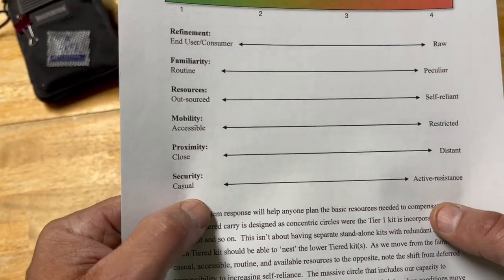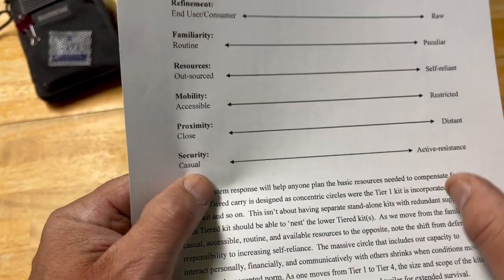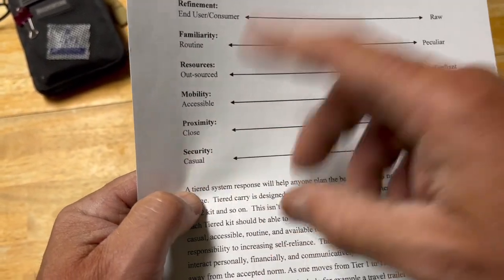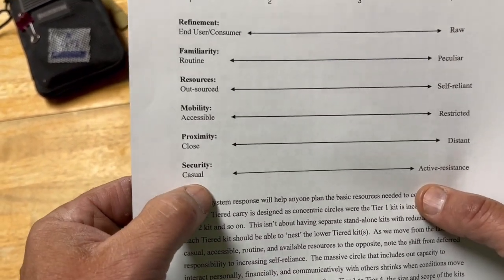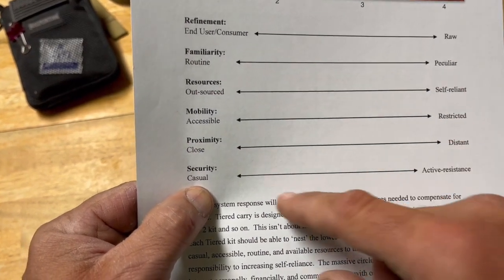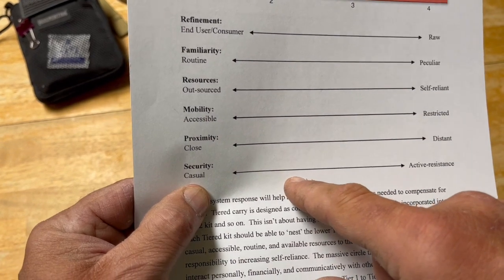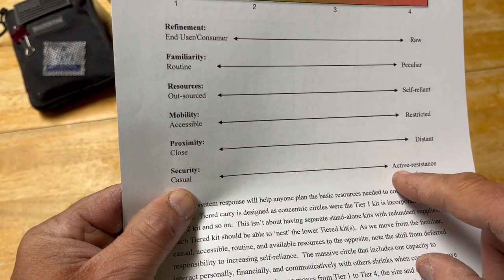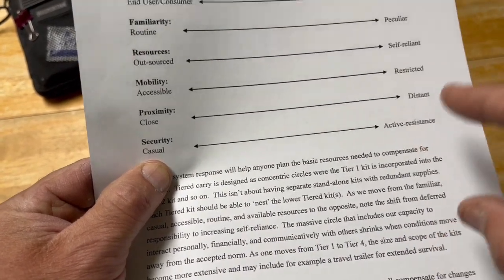And then security, casual versus active resistance. And so that whole spectrum, casual would be your green category. Most security guys, including myself, would say you're never really in green. You're almost in some kind of shade of yellow as far as security goes. Some moderate awareness of your surroundings, things like that. And this would be hyperactive. You're setting up security, perimeter. There is some serious stuff going on.